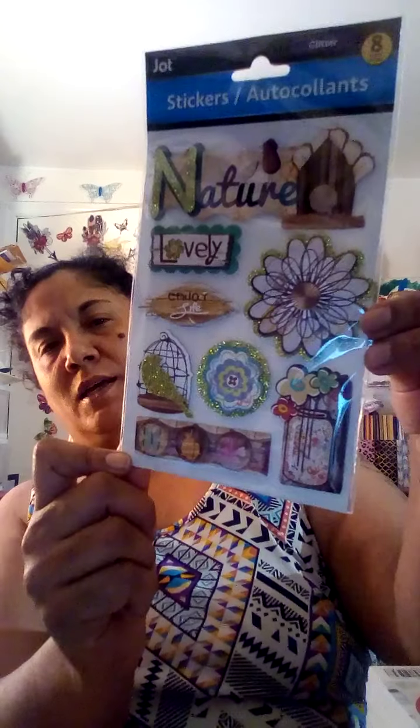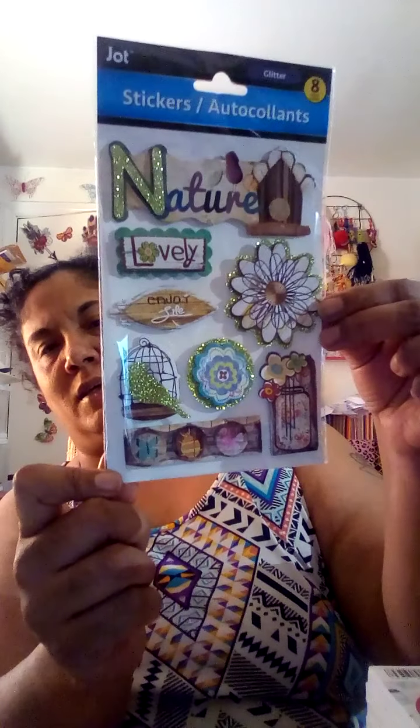Ooh, I love that. And then there's a pack of stickers with glitter accents. It's an 8-count. Nature, lovely, enjoy life, the birdcage. Oh, I love these. I don't think I have these actually. I know I might have a birdcage sticker, but nothing like this pack here. Look at these. Look at that birdcage. Love it. Thank you, sweetie.